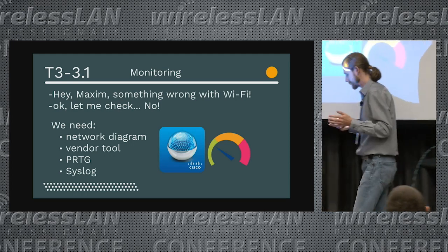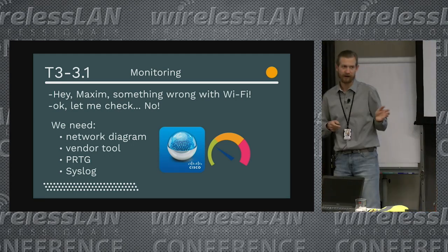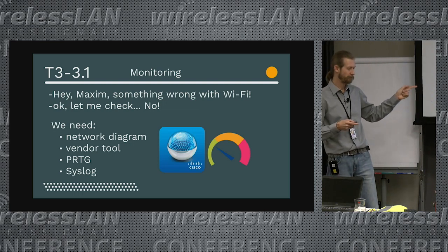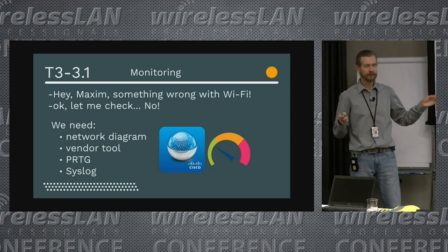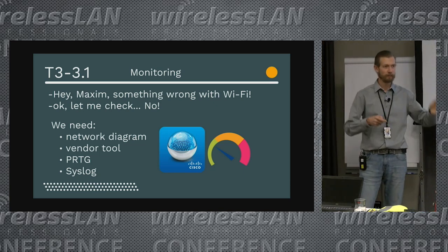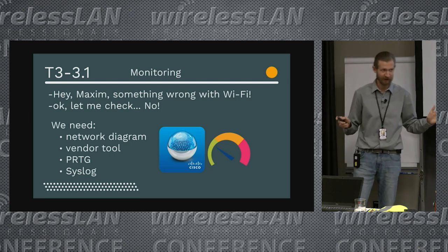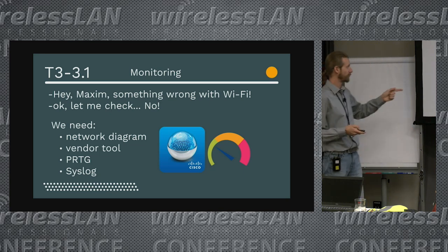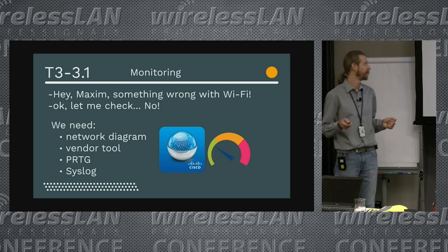All of you know that if something is not working, it's Wi-Fi. Last time they called me and said there is no electricity on one crane. Maksim, can you check Wi-Fi? It's not a joke. And you have to have tools to prove that it is not your Wi-Fi's fault.